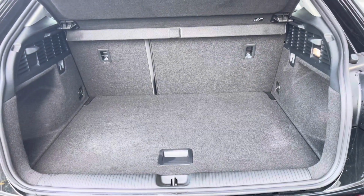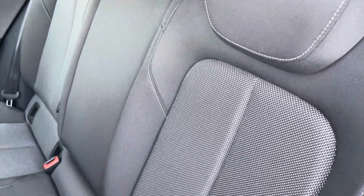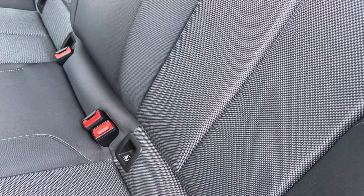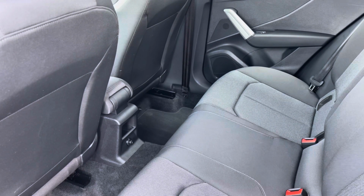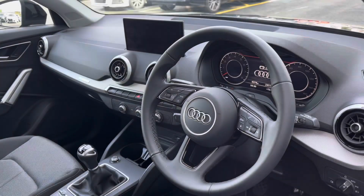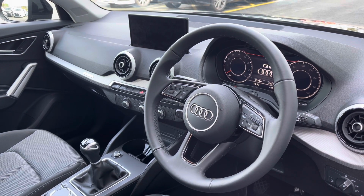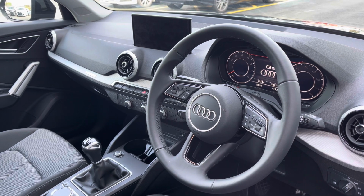To the rear, you have the stylish cloth upholstery with the ISOFIX anchor point to easily install your child's car seat. As you can see, there is plenty of head and leg space for both children and adults alike. To the front of the cabin you have the 3-spoke multifunction steering wheel with the Audi virtual cockpit, and to the centre of the car's dash the MMI multimedia display.